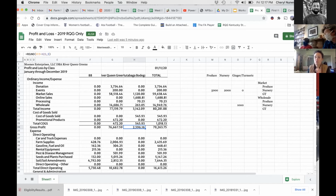Subtracted from. Yes. So does that apply for the stuff we buy in and resell, like tofu? Yes. So thank you, Cheryl. Very good. You could be teaching us.